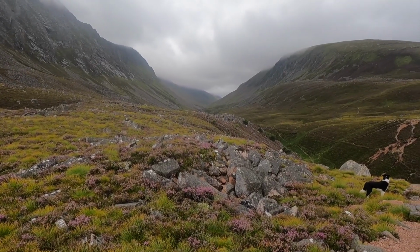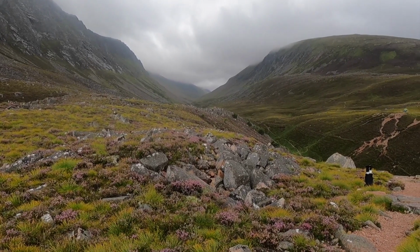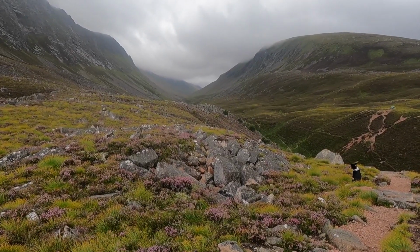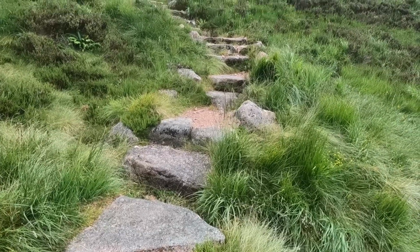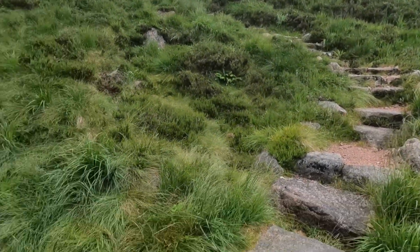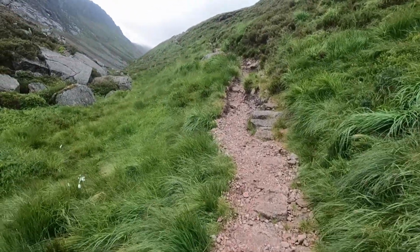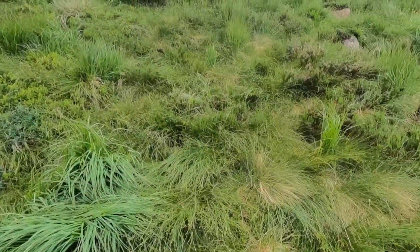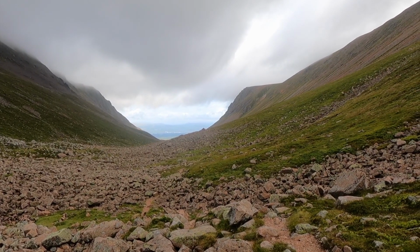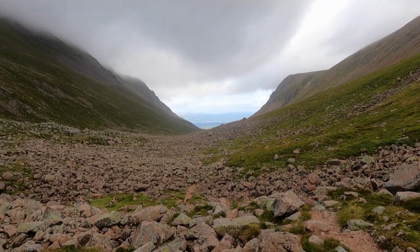Wow, look at it in all its glory. I'd not realised the significance of the Lairig Ghru when we first saw it last week, if you remember, looking across from way away. So this is the junction that I was talking about earlier, where the return path meets the outgoing path. We're heading up this side, up the Lairig Ghru, but we will be coming down there on our way back this evening. So I'm looking back down the Lairig Ghru. Very rocky, stony path.